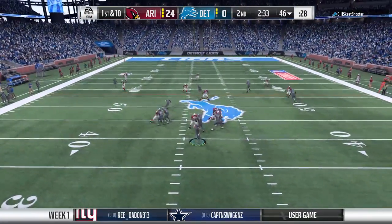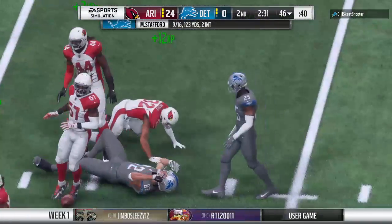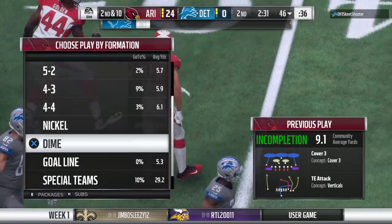On 1st and 10, Stafford. And it pops free. The collision there jarred the ball loose and brings up 2nd down.